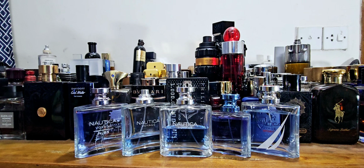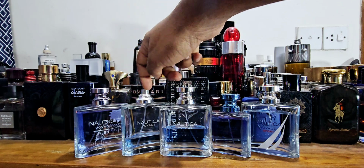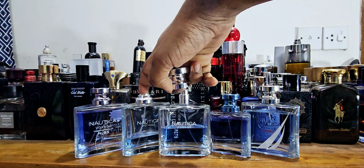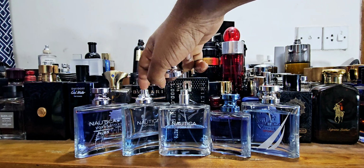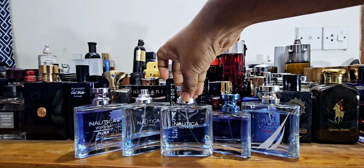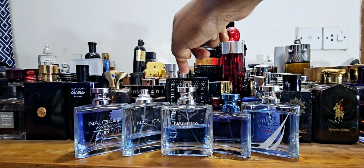Basically, Nautica Voyage later became my favorite perfume because it lasts and projects, even though this is my vintage batch. You can see the difference between the atomizers. This is a tall atomizer. This one has a base. This one came with a metal cap. I bought this just like a tester unit, so I did not get the cap. These are two different batches, old batch, new batch.